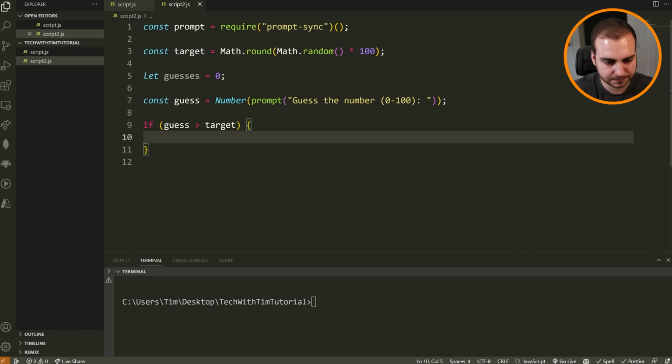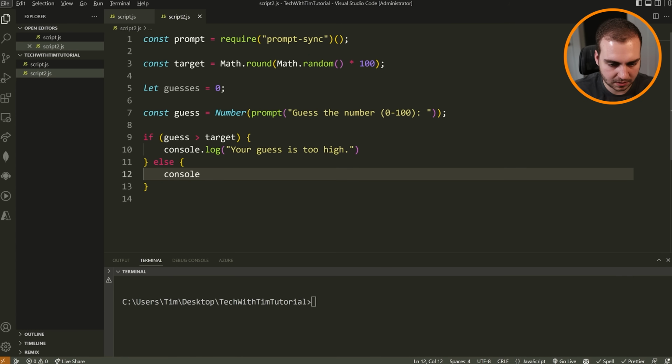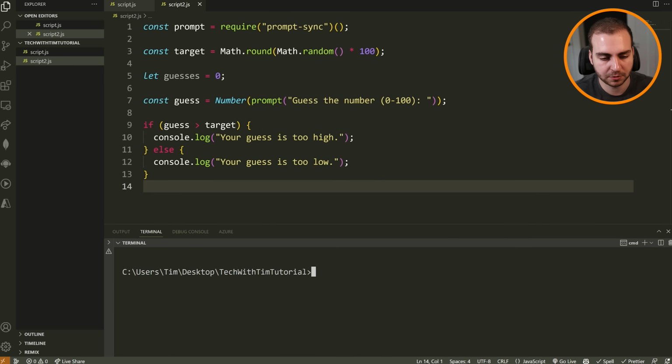Okay, if that is true, for now we'll just say console.log, your guess is too high. Okay, and then we'll say otherwise, console.log, your guess is too low. Now, I know there's an issue with this. If you already know what the problem is, feel free to point it out in the comments, or at least just make a note of it mentally. But right now, let's just see how this works, then I'll explain the problem.